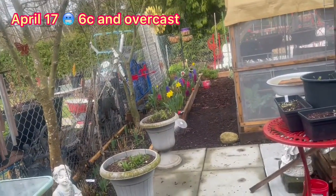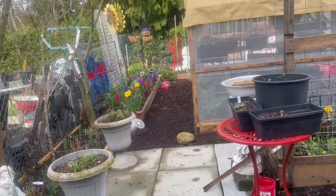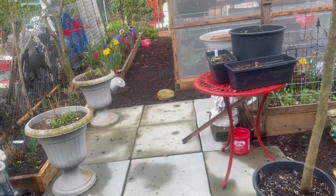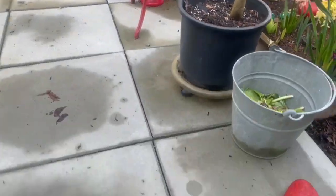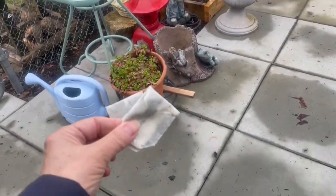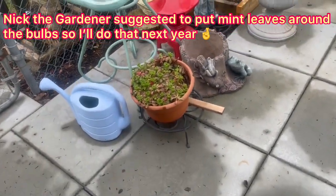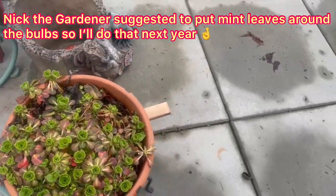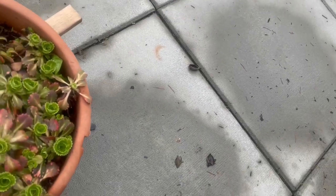It is cold. 6 degrees. It's supposed to get rain again this afternoon. So, what we're going to do is try some natural mouse repellent. These are tea bags, peppermint tea bags. I'm going to soak them in here. A couple of tea bags in there. Don't ask me if this will work or not. I've never tried it before.